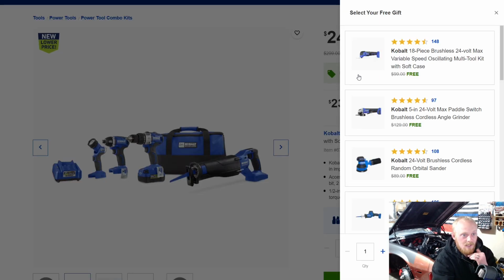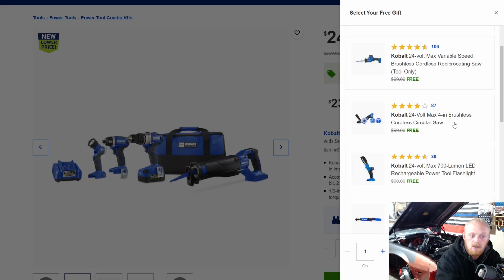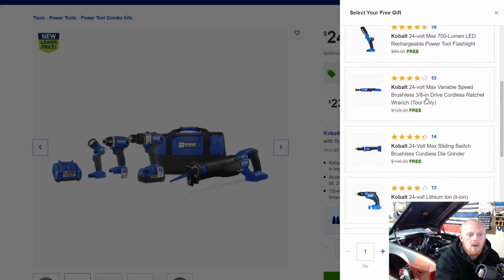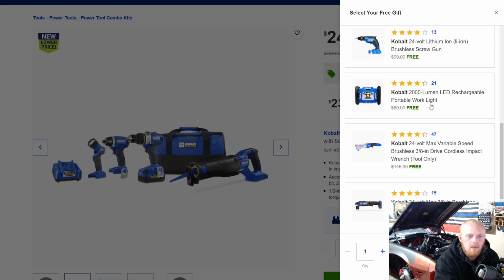And then with this, you are going to get a free gift. So you got the oscillating multi-tool, the angle grinder, the orbital sander, reciprocating saw, the cordless circular saw. This is a miniature one. Here you kind of have a better version of that flashlight, but I'd just stay away from those. The cordless ratchet, the cordless die grinder, screw gun. I'm not a big fan of those small screw guns either. That's what an impact driver's for.